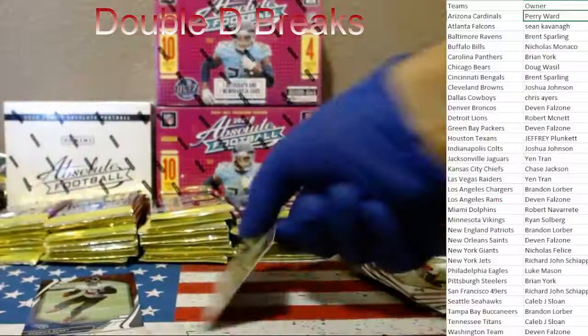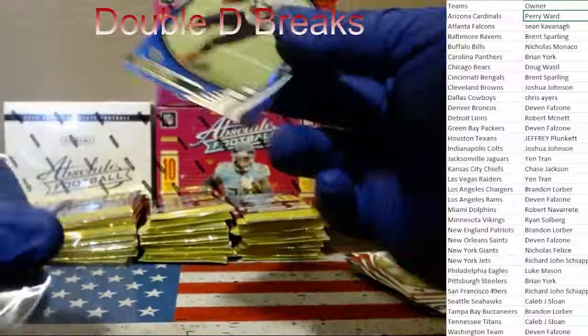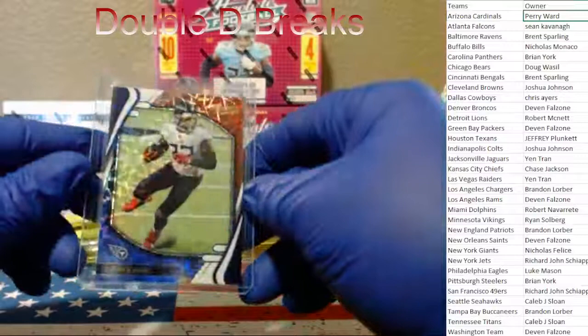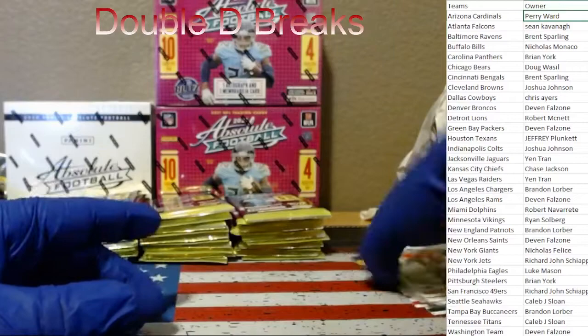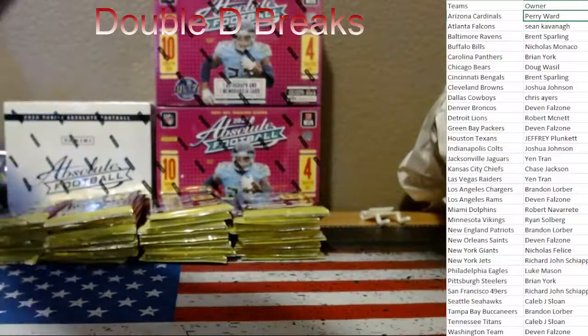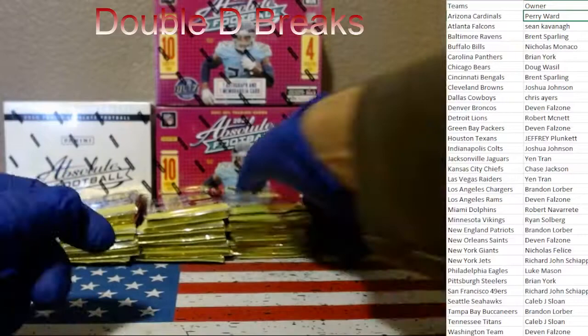Hopefully that Derrick Henry doesn't count towards the normal numbered ones. Kaleidoscopes are pretty cool though. I think that's the first one we've pulled. Next stack of 10.